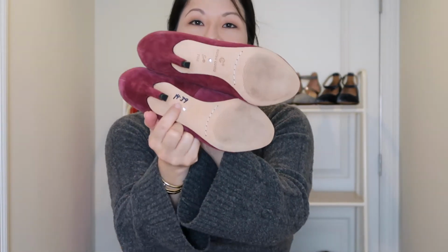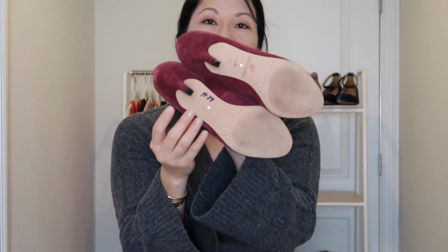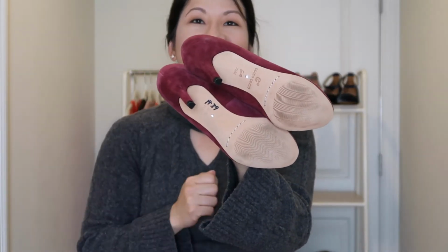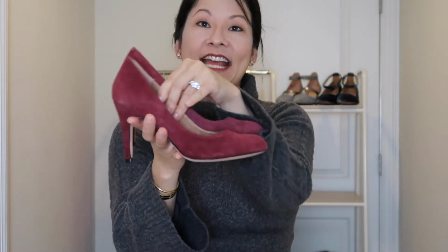One thing my Goodwill does, which is frustrating, is they mark the price on the outsole here. So sometimes you can get them off. Other times it's going to be hard. When there's leather here on the outsole, it really won't be able to wear off. So I'll just have to cross it out a little bit. But these were $14.39, and these were in a size 7.5.